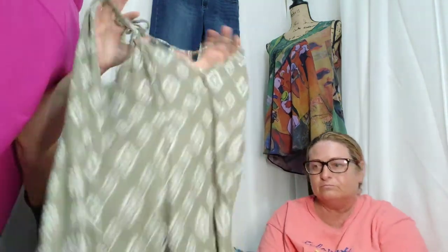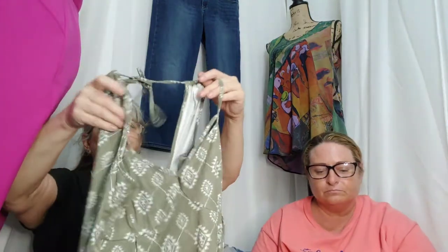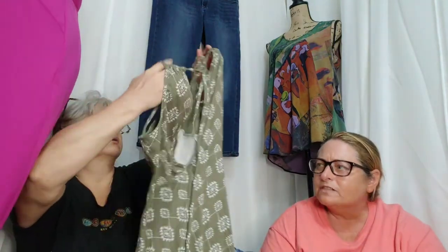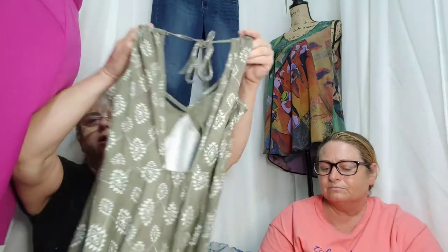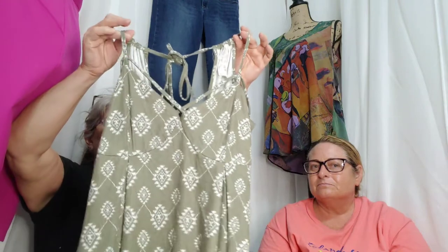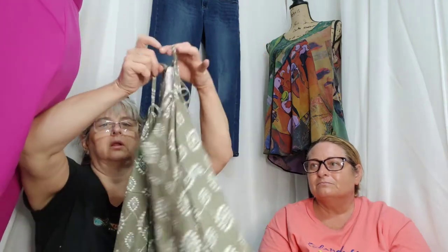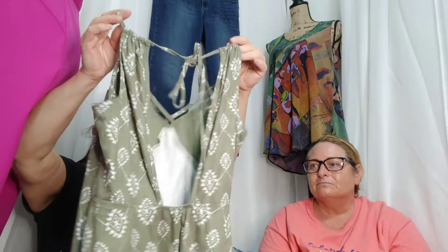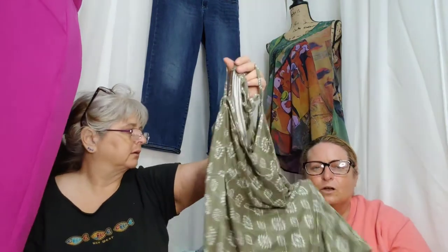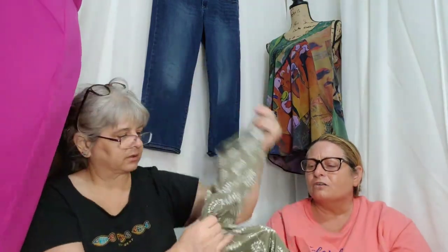But this is just a nice little kind of halter top, and look at the back. Are you dying? Oh, that's cute. It's got the little squared low back, and then you've got a strappy look on the front halter. Love this. And it's a great color. I love the green on this, and it's got pleats here on the sides, but it's really soft. Isn't that unusually soft? Super soft.